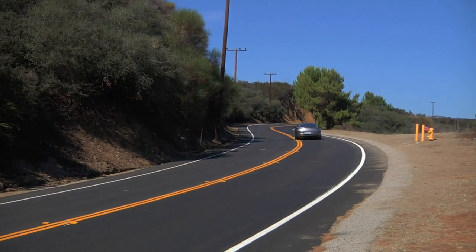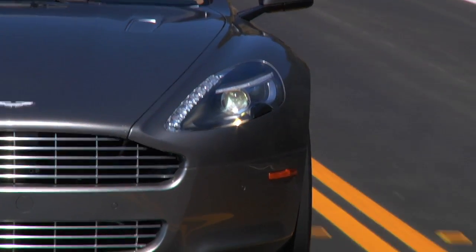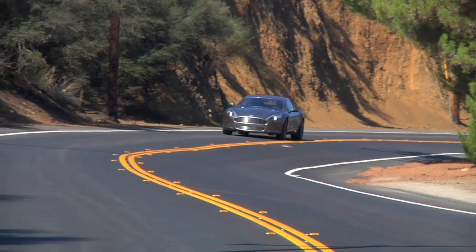If you're actually writing a check for this car, do you care about those 0.2 of a second? Do you care about the Rapide's or the Panamera Turbo's lap time? Are you really buying a sedan to take to the track? I think not. You're buying a $200,000 sedan because it's pimpin'.